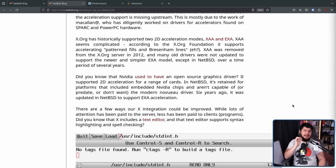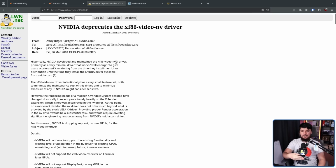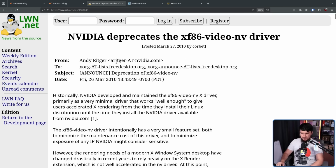Here is something you may not have known. NVIDIA used to have an open source graphics driver. It supported 2D acceleration for a range of cards. In NetBSD, it's retained for platforms that include embedded NVIDIA chips that aren't capable of, or predate, or don't want, the modern Nouveau driver. Six years ago, it was updated in NetBSD to support EXA acceleration. Now, when I talk about an NVIDIA open source driver, this has nothing to do with the modern kernel module. This was dropped back in 2010.